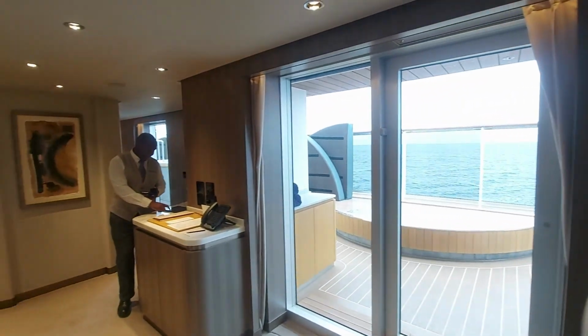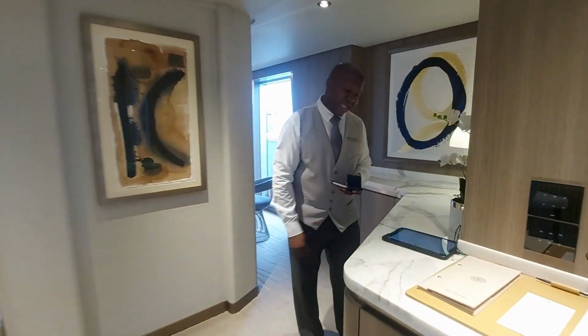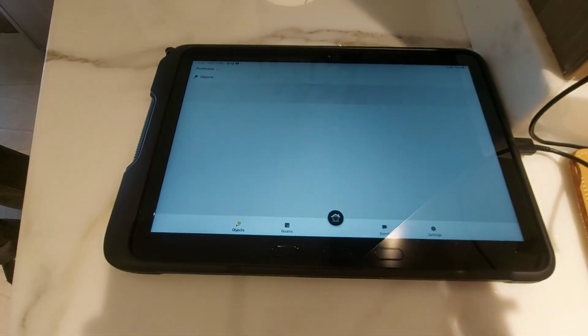And then over here, we have the iPad which I was mentioning to you, and it controls all the lights in the residence, so you can use that for the whole experience of your residence.